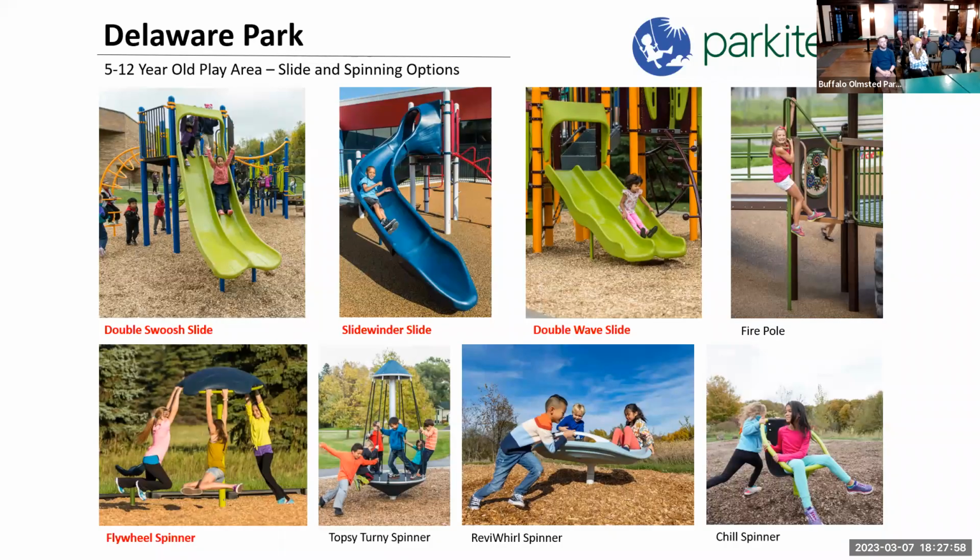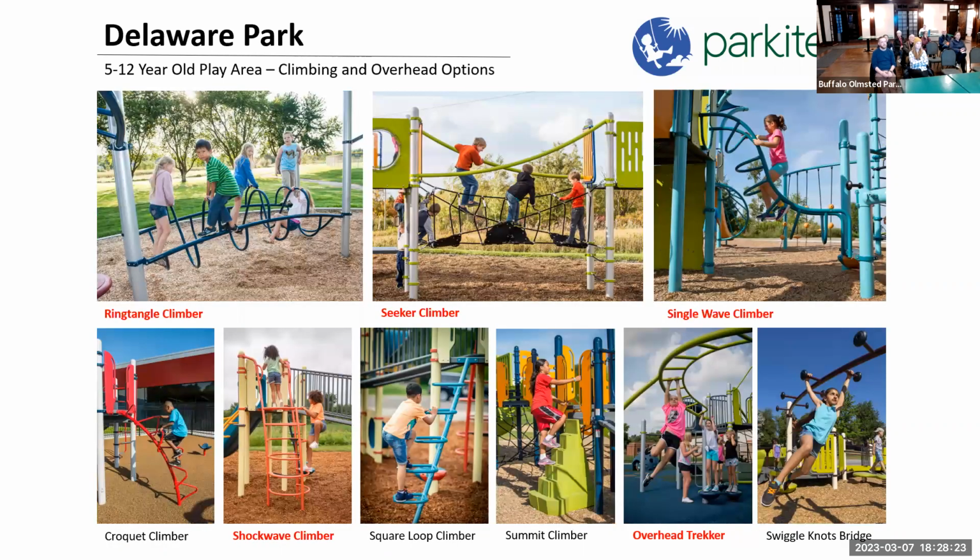And again, that equipment, we've got 3 slides associated with the big piece. But obviously, fire pole. We've got our flywheel spinner. This is the one I'm pretty pumped about. But again, lots of different options in terms of freestanding spinning units that if you've got experience with them, you know, and you found them fun, then please bring that up as we figure these things out. And then again, lots of different climbing options, you know, with all different values associated. The ring tangler, seeker climber, but then lots of different options and steps to get up and down.